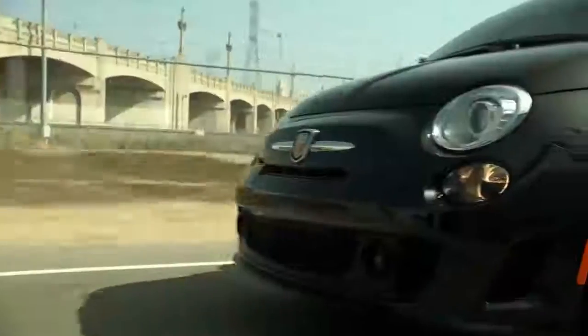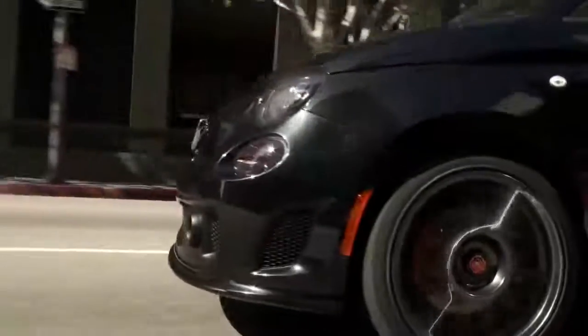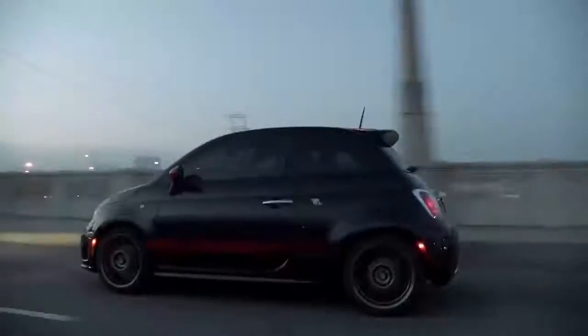Meet the Scorpion. It's small. It's wicked. Built to thrill and forged from excellence, the Fiat 500 Abarth lights up the road with sheer adrenaline-pumping power. Enjoy the fury and the freedom of pure racing heritage with the Fiat 500 Abarth.